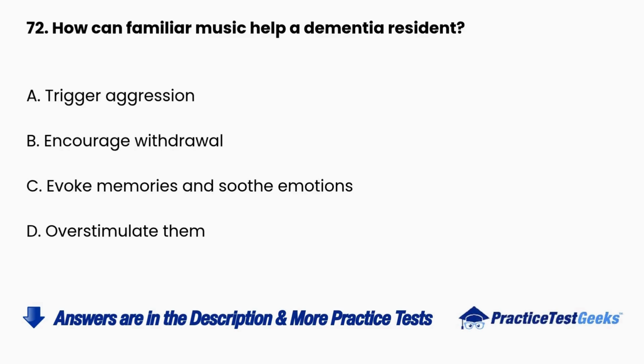72. How can familiar music help a dementia resident? A. Trigger aggression. B. Encourage withdrawal. C. Evoke memories and soothe emotions. D. Overstimulate them.